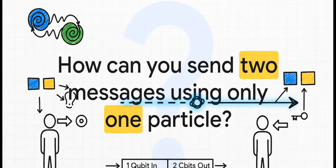Okay, so let's jump right in with the big, mind-bending question. Imagine you can only send one single particle, one tiny quantum package, to your friend. How on earth could you possibly pack two separate messages, two classical bits of information, into that one little particle? I mean, it just feels impossible, right?